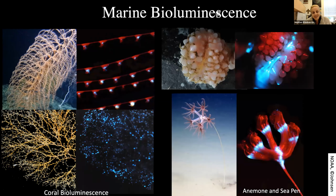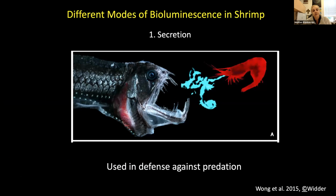But the animals that really fascinate me the most are these deep sea bioluminescent shrimp. When you think about bioluminescence, a lot of times people don't think of decapods. But deep sea shrimp actually have these remarkable different modes of bioluminescence, and this is something that my lab is particularly excited about. This first mode is a bioluminescent smoke screen, and they use this as a form of defense against predation. There are a lot of other animals that use this smoke screen when they get startled.